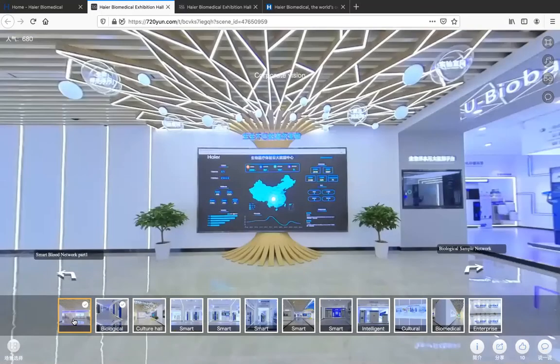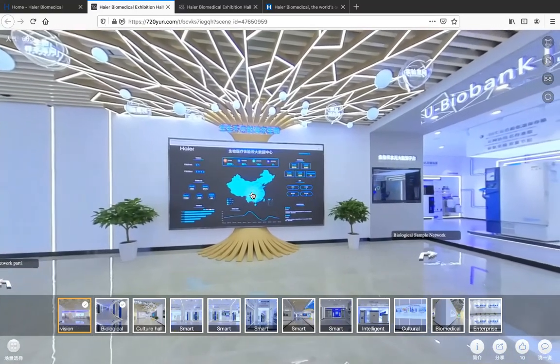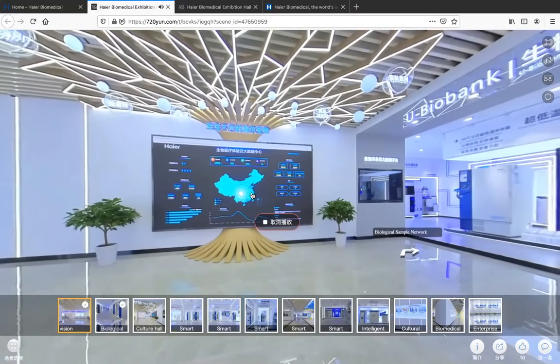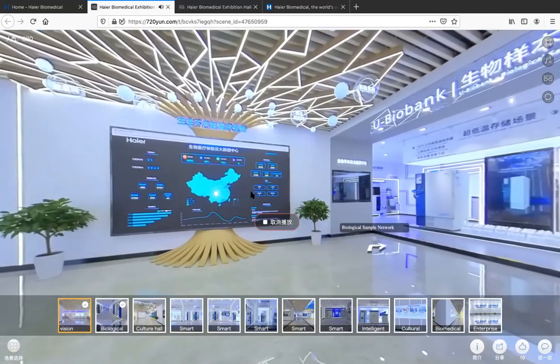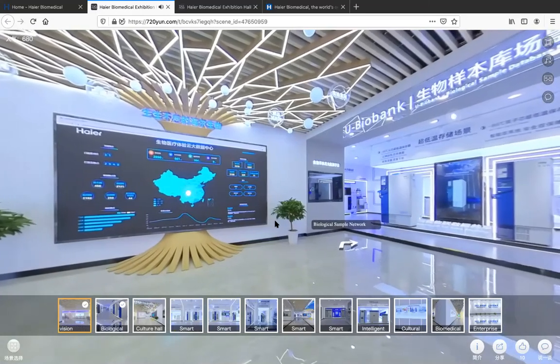What I want to point out is when you see the flashing dot, that gives you a bit more information and background on that particular product. So obviously this is the entry hall, so I'm just going to show you quickly. Hire Biomedical is the global leader in building the ecosystem of IoT-based biomedical technologies and is committed to providing safe, secure, and convenient health services for everyone. So there you have it.